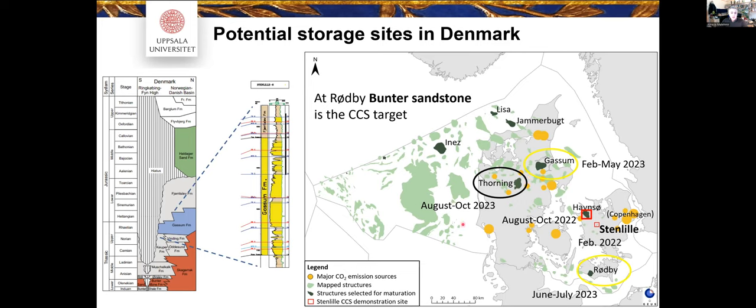What's very important here is that the main reservoir in Hanso, Gasum, and Torning is what we call the Gassum formation. It's a series of sandstone layers up to 30 to 50 meters thick. But at Rodby, Gassum comes very shallow, so CO2 would not be supercritical. So it's another formation at Rodby. It's the Bunter sandstone, it's a target. It's another sandstone sitting under, so basically you see it here as the Bunter. So let's look at what happened.